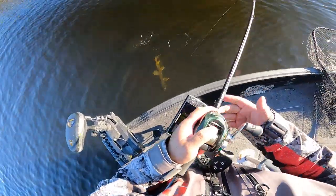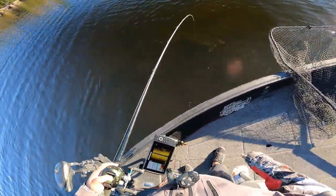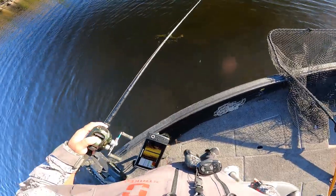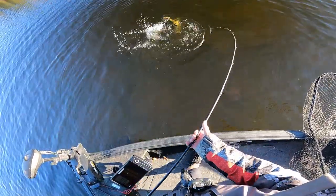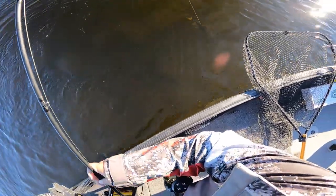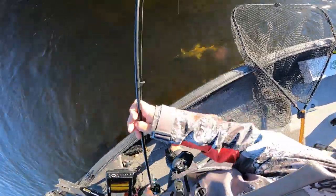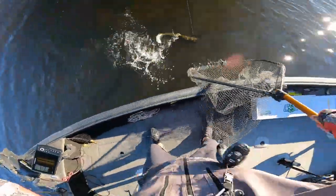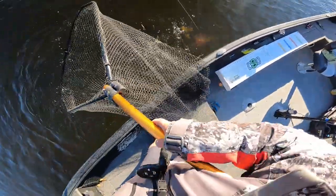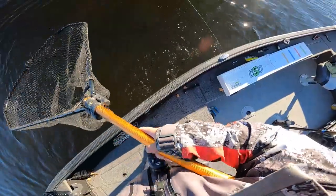I don't like to wear them out too much. I want to try to net them still when they're semi-fresh, just to make sure they have a lot of energy. There's no reason to fight these things for an hour. Oh, powerful fish. Powerful. Oh, I almost messed that up. My net's caught on my foot. How did I do that?